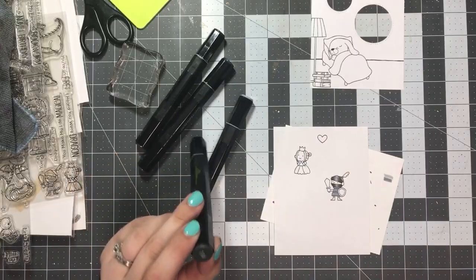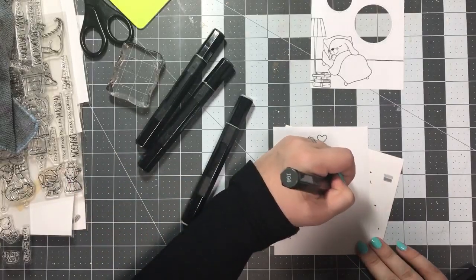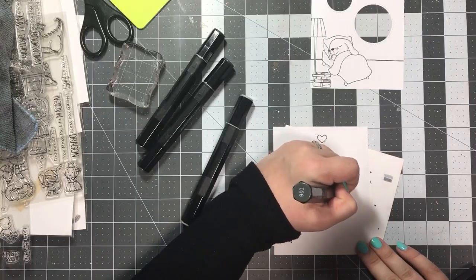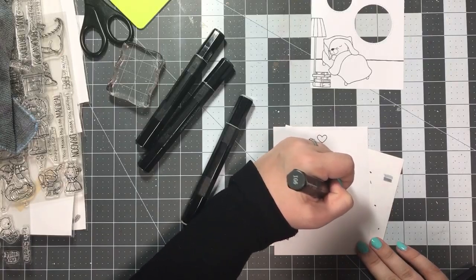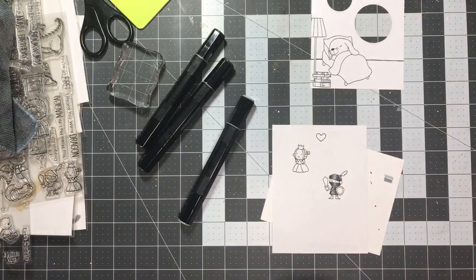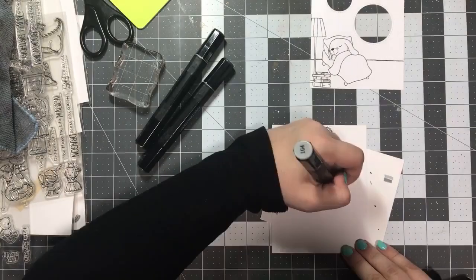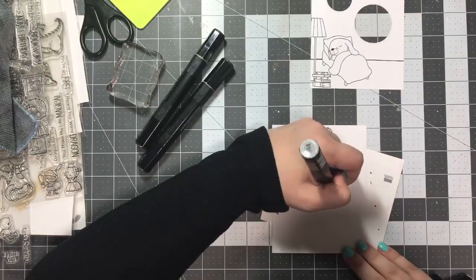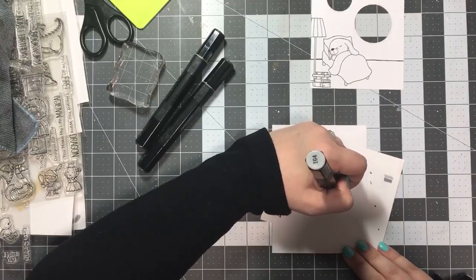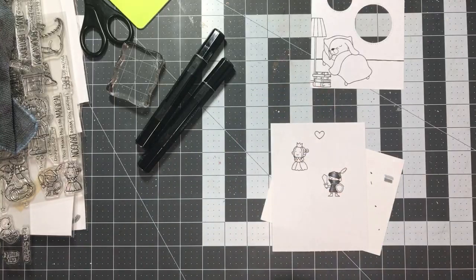All right, so I'm not going to go too crazy trying to blend all of this. I'm going to add some shadows here, where the shield is, and just a touch over here to give it a little bit of depth. I'm not going to go quite as crazy over on this side as I was up top, just because I don't think you're going to notice it too much.